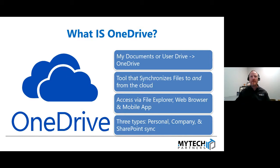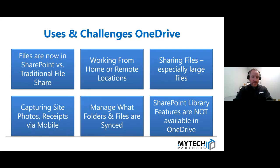So that's a high-level summary of what OneDrive is. Now that we've wrapped our heads around that, basically it's a replacement for your My Documents or the user drive. It's also a file syncing tool, and you can have some company syncing as well as SharePoint syncing. Let's dig into some of the common problems and challenges that OneDrive can help solve.